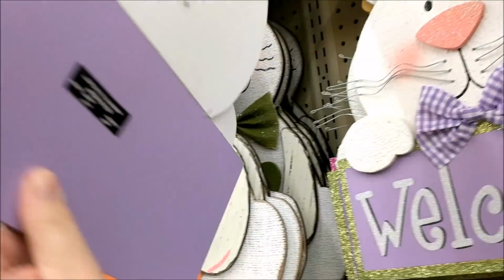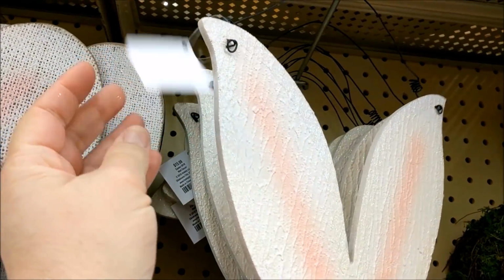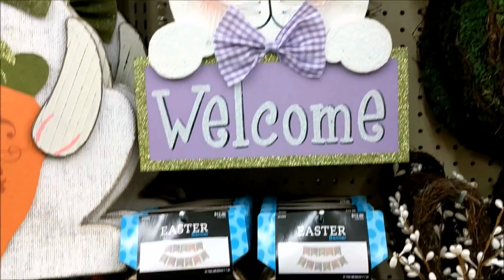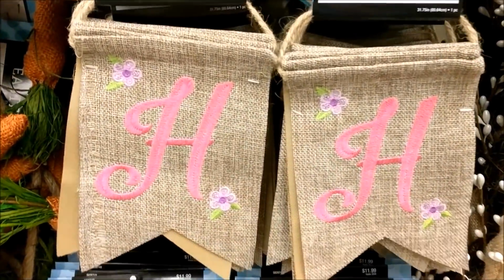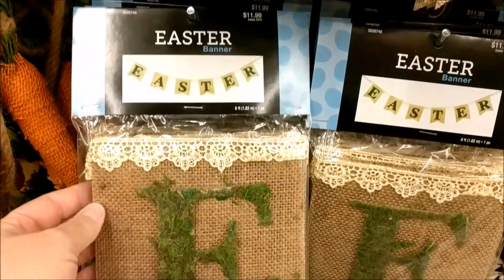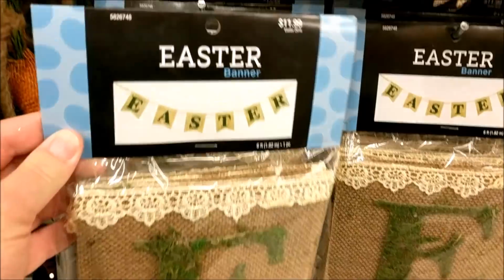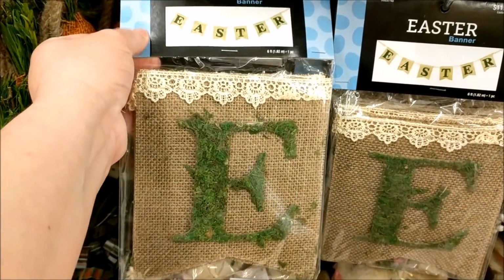And now we're going to just look at more of the Easter signs. You could definitely use this as a door hanging. They do have a couple of different hanging banners. This one does say Happy Easter. This one just says Easter in the moss for $11.99.